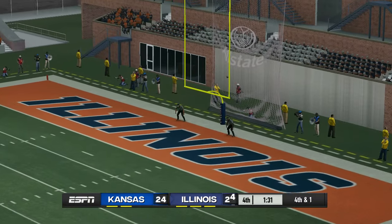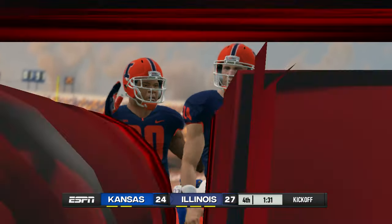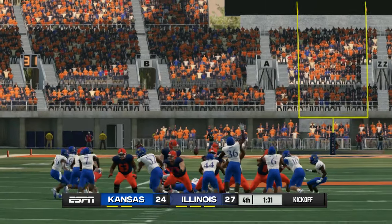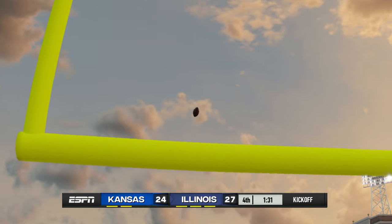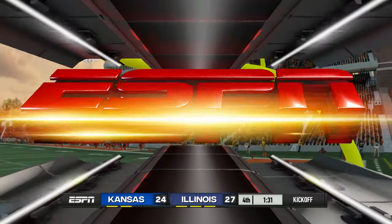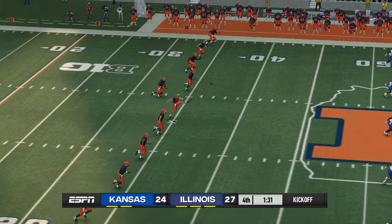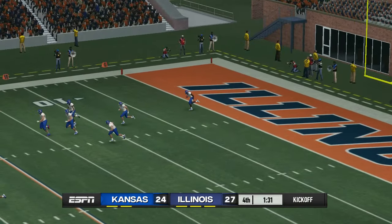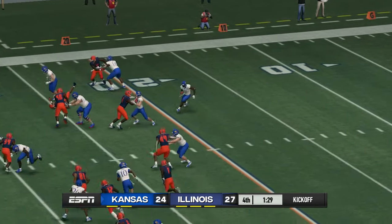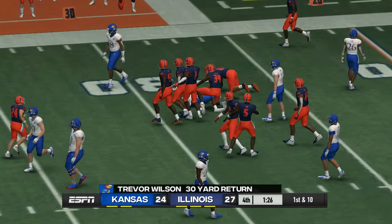Kicks away, and he got it. Set to kick this one away. He just drills this one. He's to the 20. He's taken down at the 28-yard line.